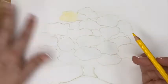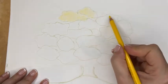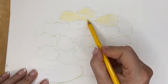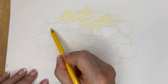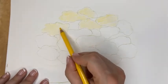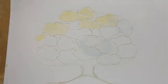All right, so let's go back to our yellow, and let's just go around very lightly. You're definitely not pressing too hard with this first layer. You're keeping it nice and light, barely putting any pressure down. We're just really loosely and fast colouring in these shapes. Don't need to go right to the edges. I'll put this tree next to it so that you can keep an eye on it.